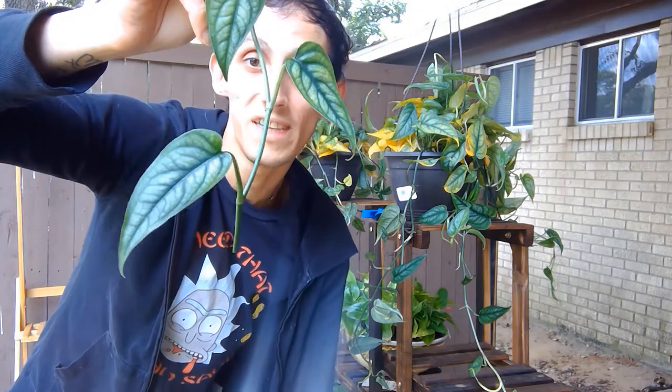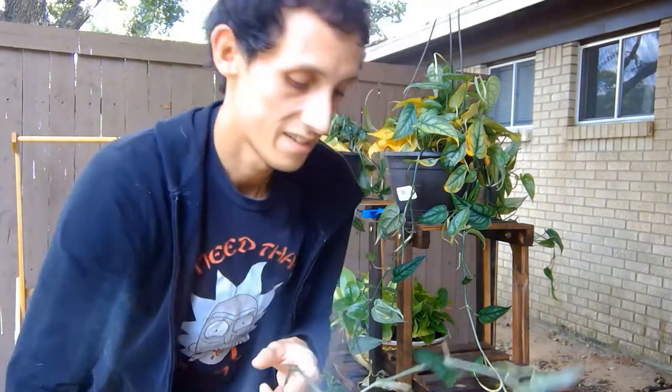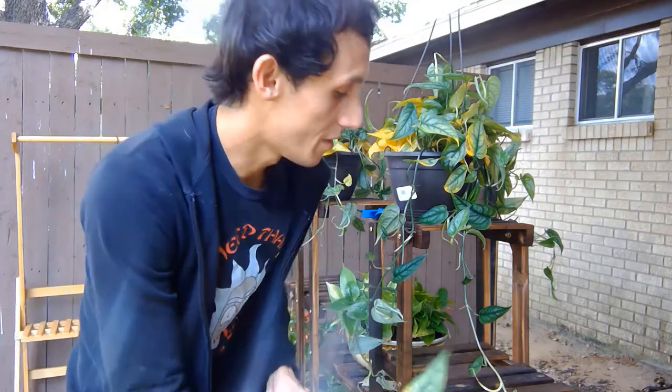I was just so happy that I found this really cool looking shaped leaf. I was really excited, and I was like, man, I need to get these. I'm sure other people want them. And that's all it.